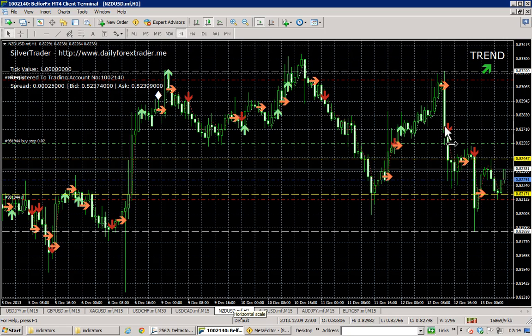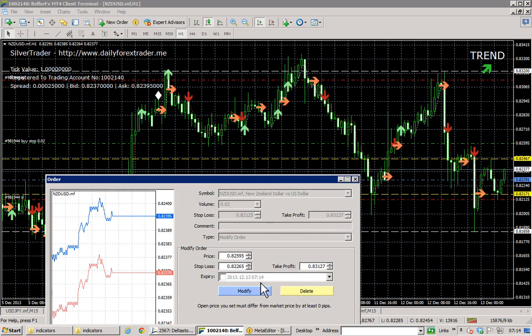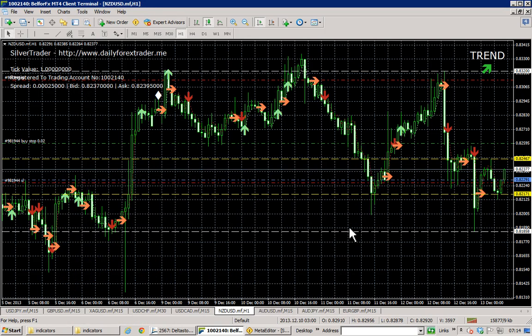Risk is a little bit high. Okay, I'm really going to have to move my risk up. But if it makes it all the way up there, then it's probably not coming down. So let's move my risk. I can just drag it like there behind the blue line. Modify. Okay.